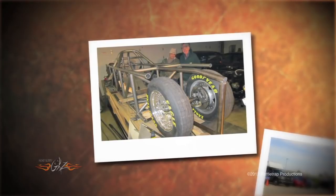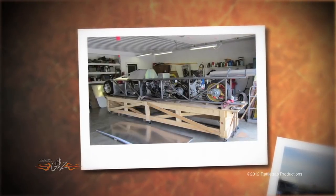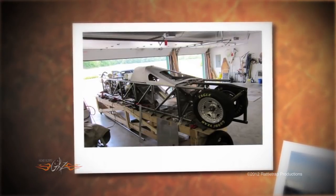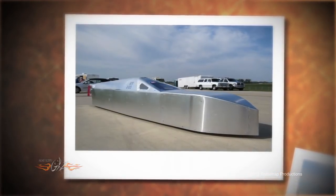He and his dad built a table and they started laying out tubing. And as you can see, it's a very unique design. He put the two rear wheels in line with each other instead of side by side. This keeps the car very slender. It's only 30 inches wide. Now up front, the two wheels are side by side with a very unique suspension, and then everything was covered with sheet metal to help it slip through the air better.